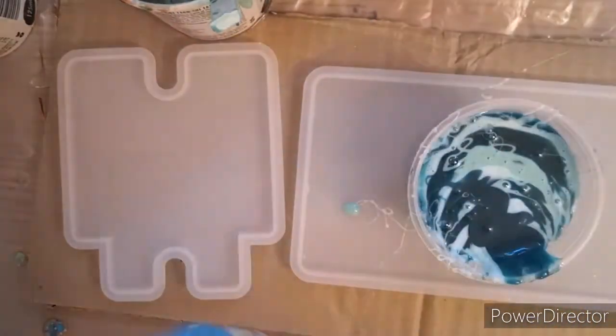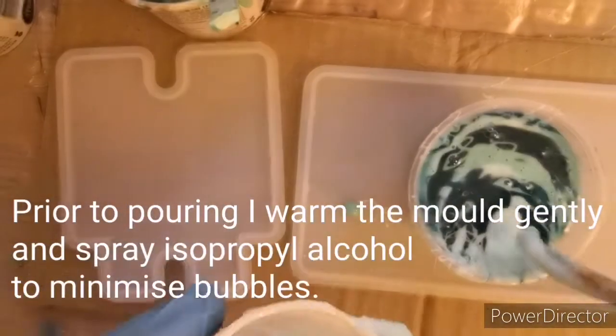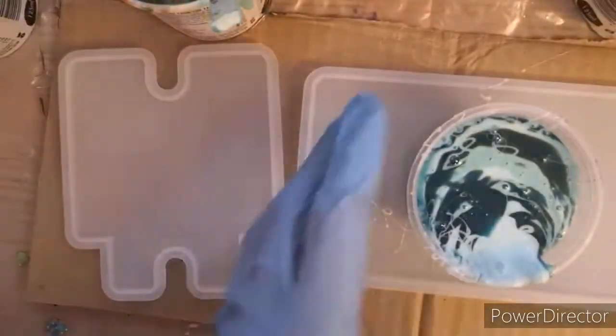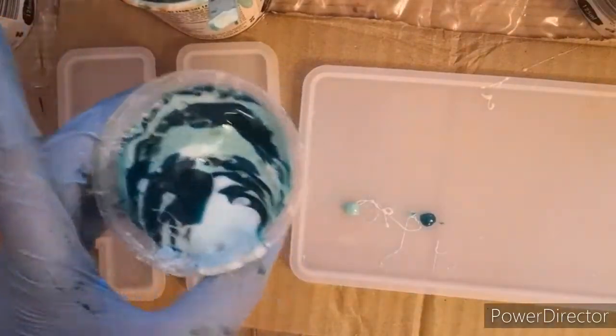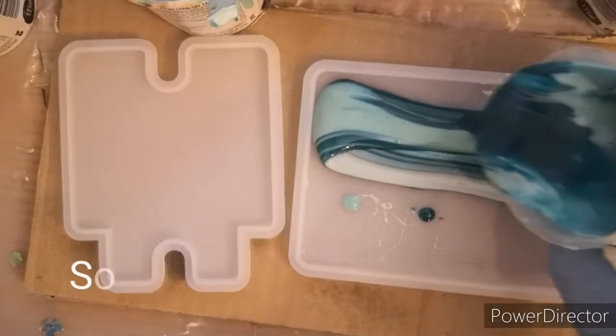So I am going to be a bit more quiet when I go to pouring. So I do warm up the mould a bit in the hope that I can reduce bubbles. And here we go. Here we go. Look at that.